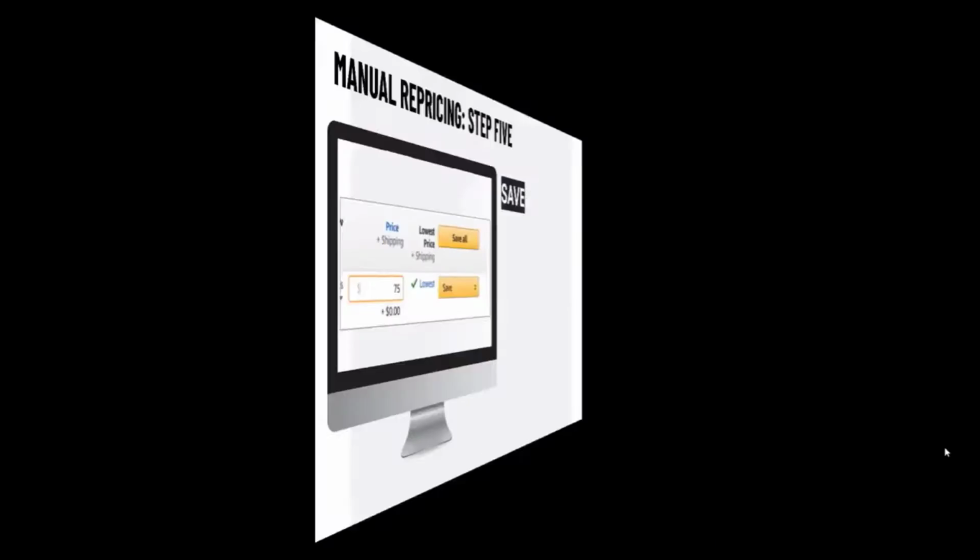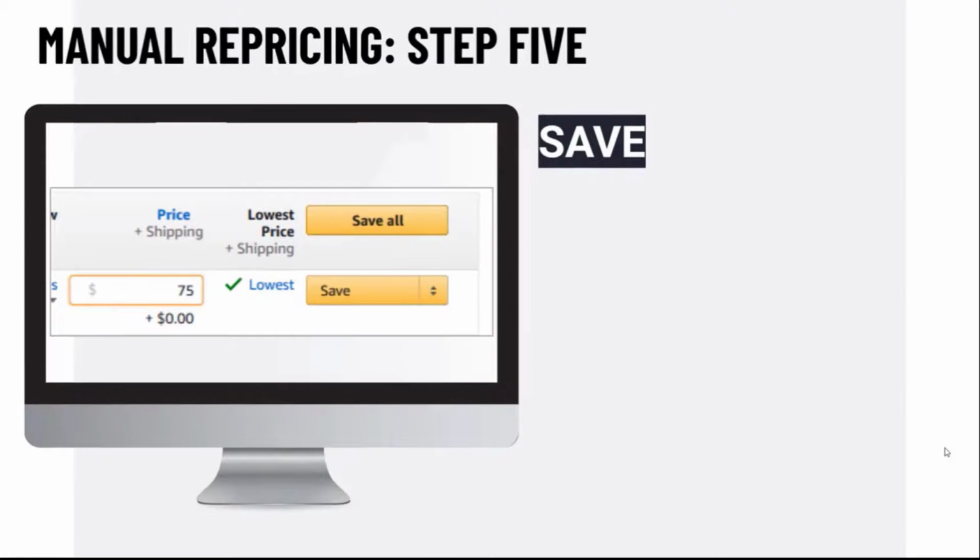Highly recommended. And finally, when you've decided the optimal price for every single item in your inventory, at least on a page-by-page basis, before you advance to the next page, click the Save All button at the top. That locks in those prices and makes them go live.